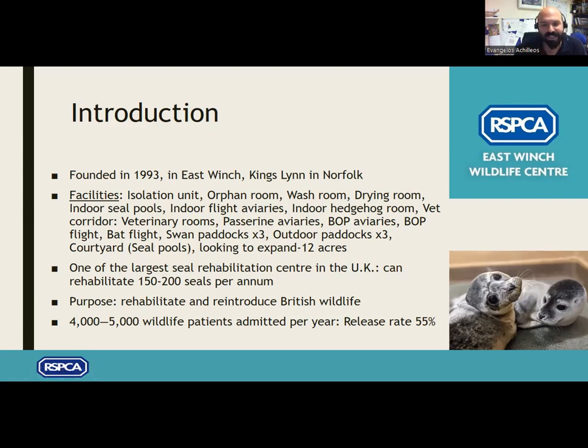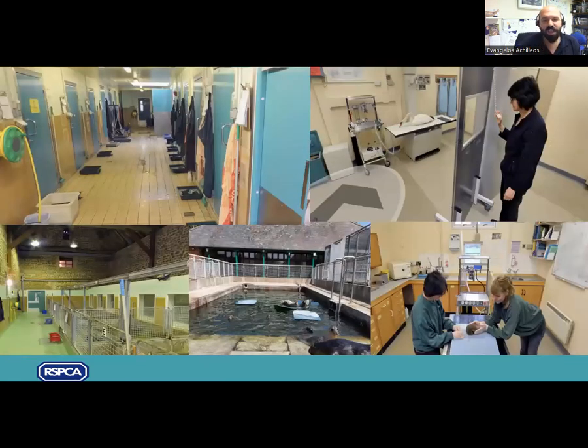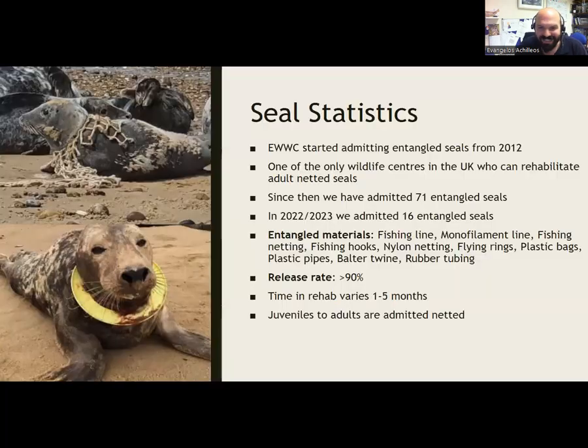And on average, we take roughly 4,000 to 5,000 wildlife patients every single year. And we have a release rate of approximately 55%. So these are some of our facilities that you can see: our isolation unit in the top left, our x-ray room, we've got our indoor pools and the outdoor pools, and we always do have a vet on site as well to be able to monitor all the animal admissions that we have. Anyhow, let's go straight into seals.